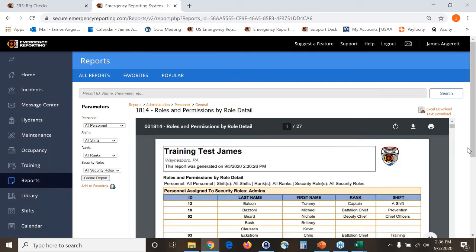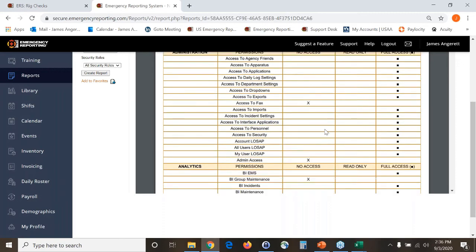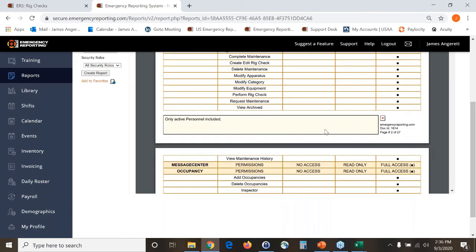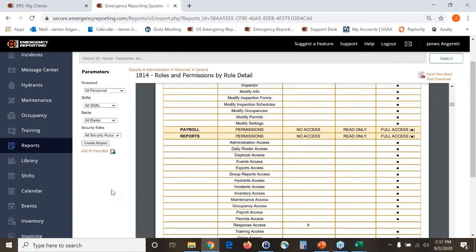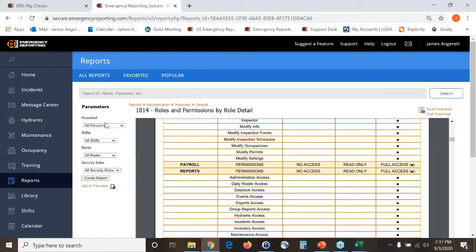Since we don't want everyone to print reports in the department, we have protocol in place. You can go to your roles and permissions and actually go into that, and you can set up an admin, and you can look at that also as far as what reports you want people to be able to run and report out on. That's the one for the 1814 report. And I think that's per individual, I believe. Yeah, you can break that down by personnel, by shift, by rank, or by the security roles and permissions themselves.